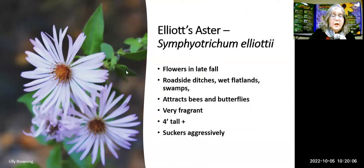Here's another beautiful late fall bloomer that can bring a lot of color to your landscape. Even into Christmas, it can stay blooming. It can sucker fairly aggressively. It grows like a vine. It will have pollinators all over it, and it can get to be about four feet or taller. Like I said, late fall. So really you're looking at a holiday bloomer from Thanksgiving through Christmas.